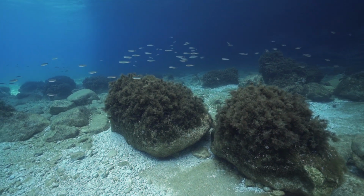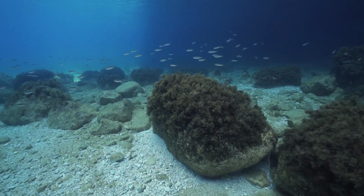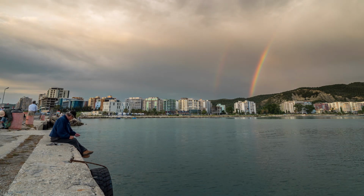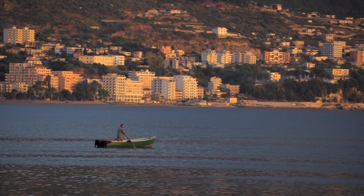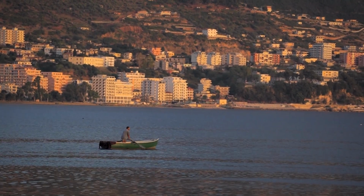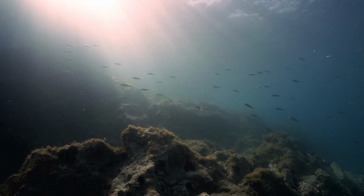The protection of the sea has to come not from everybody like us that came from abroad and say, well, you have this and you have to protect this. No, a marine protected area is useful if the people living nearby are convinced that this marine protected area is useful.